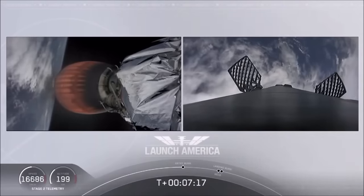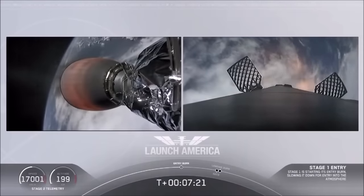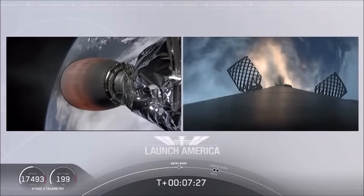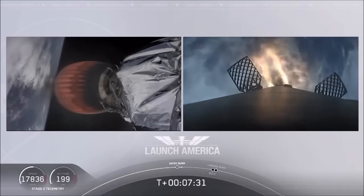Stage 1 entry burn startup. And there is that entry burn beginning. This burn lasts about 36 seconds long. Stage 2 FTS is safed.